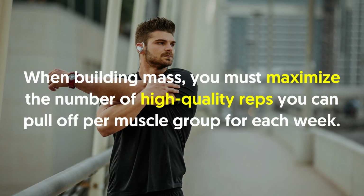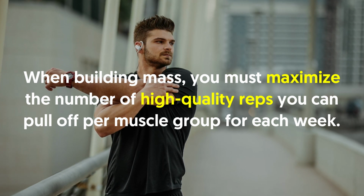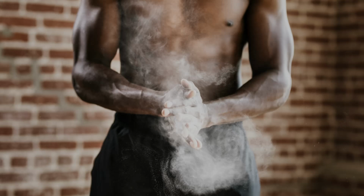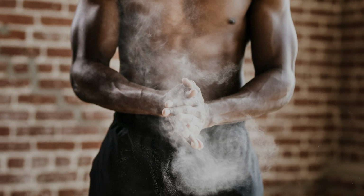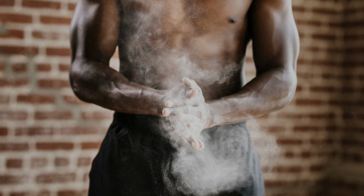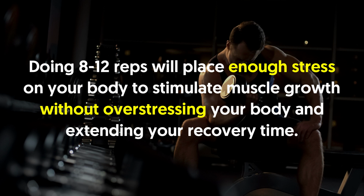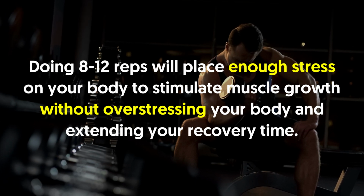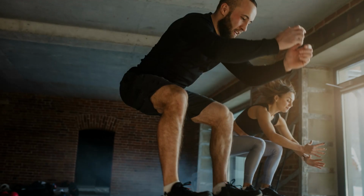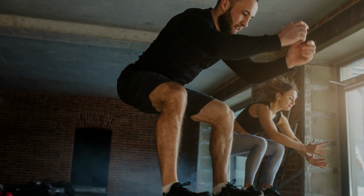When building muscle mass, you must maximize the number of high-quality reps you can pull off per muscle group for each week. By high-quality reps, we're talking about sets that let you maintain a good form while still being relatively challenging for you to finish. Doing 8 to 12 reps will place enough stress on your body to stimulate muscle growth without overstressing your body and extending your recovery time.